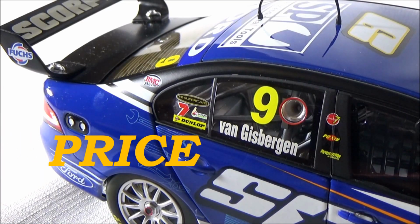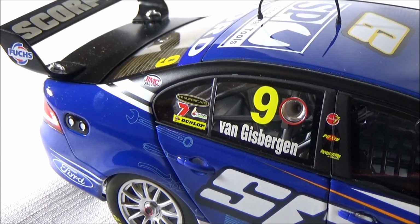That brings me on to the price. This car was going for a retail price of $215 back in early 2011, and I bought this car off eBay for a price of I think it was $200, but that wasn't including postage. The model was released back in early March of 2011, so it's only about 6 years old now. Asking price at the moment, if you're looking at getting this model, this car is going for around the $180 to $250 mark, give or take. But that number may slowly rise over the next few years, I think, since now Shane has won his first championship, so maybe a lot of people might start collecting more of his cars.